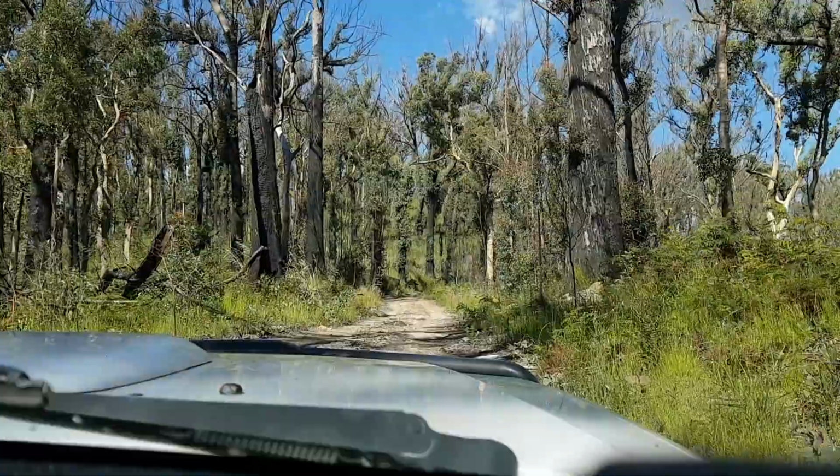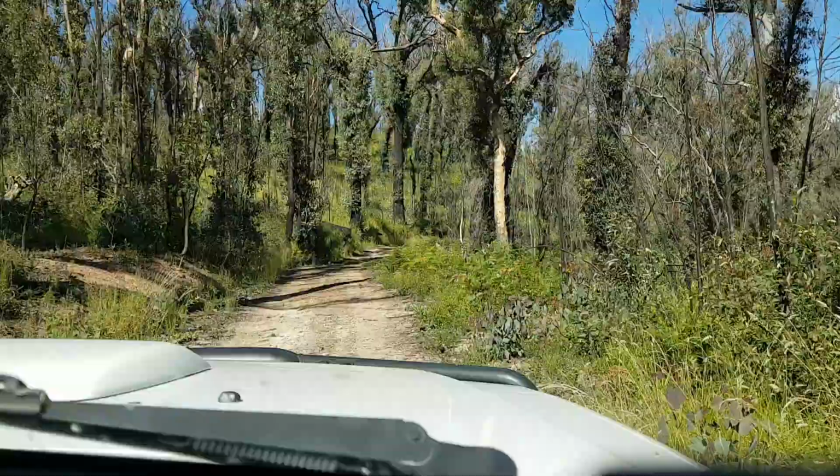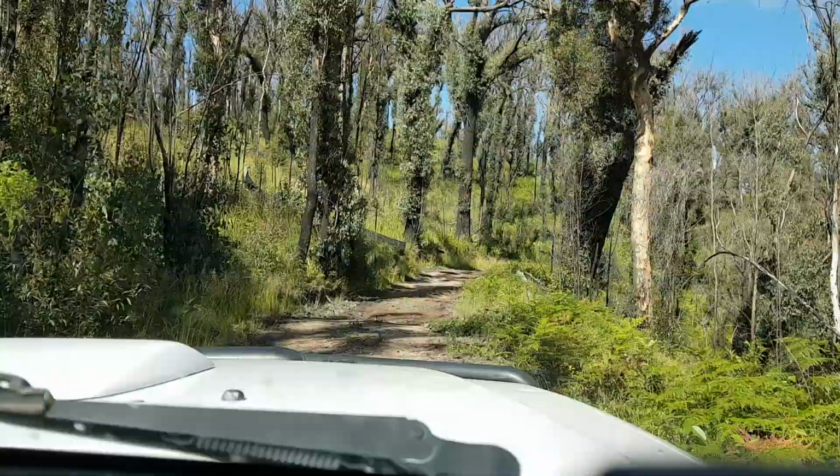As you can see, a lot of the little hill climbs aren't that extreme. Quite easy to go up in four-wheel drive high, first gear, and a lot of the descents have been like that as well.